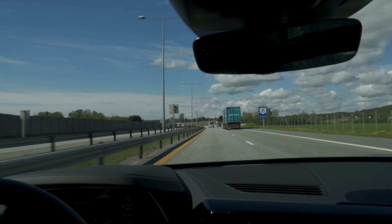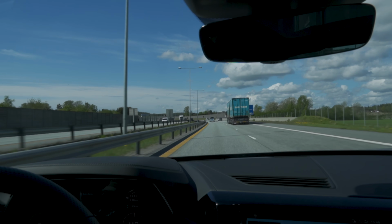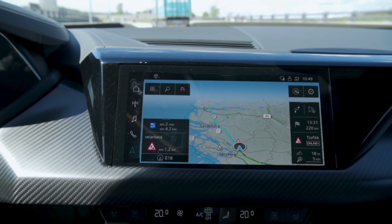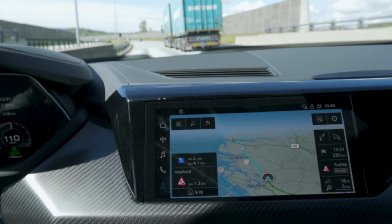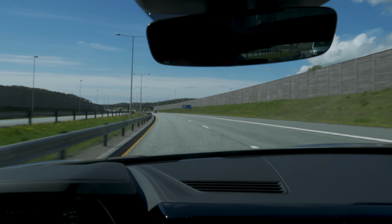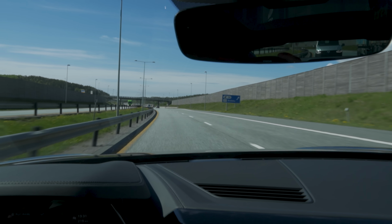We have now been on the road for a little more than 50 minutes, guys. We just passed the exit to Tønsberg. The next town down here is Sandefjord. Tønsberg is, past this fence and a few kilometers east to the coast. Actually, Norway's oldest city, so a little bit of history and geography for you guys.